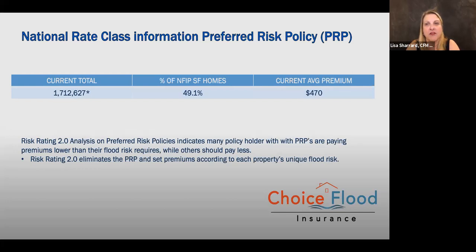Preferred risk policies and others, you're looking at 1.7 million policies, or 49% of the homes. The average premium is $470. This group, this subset, is paying less than what the full risk rate requires. So this subset is going to be going up. They will be increasing the PRP rates.